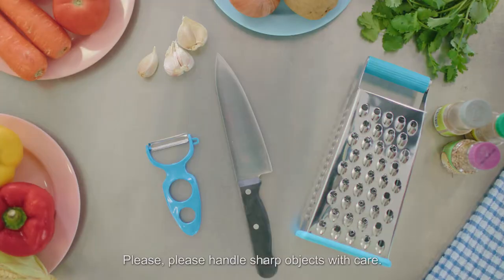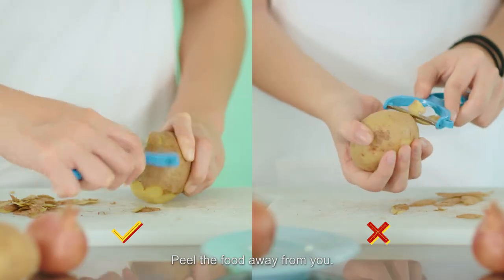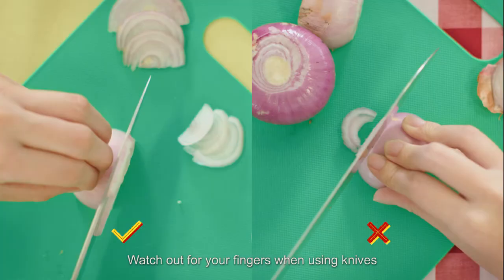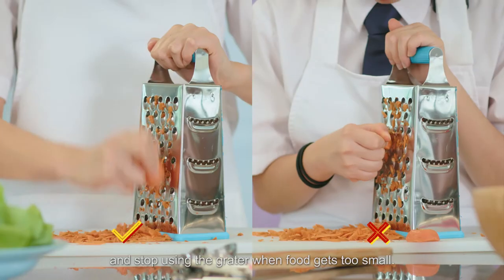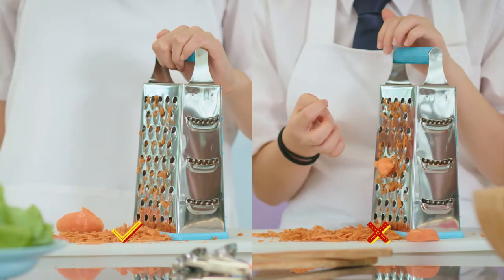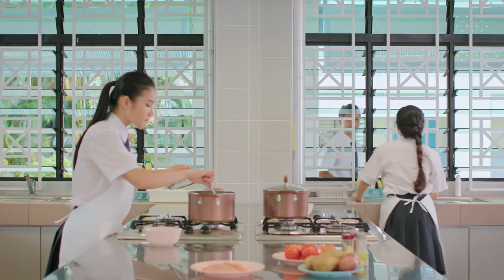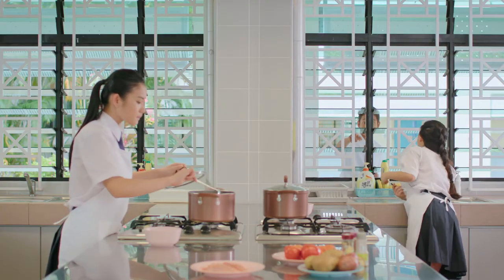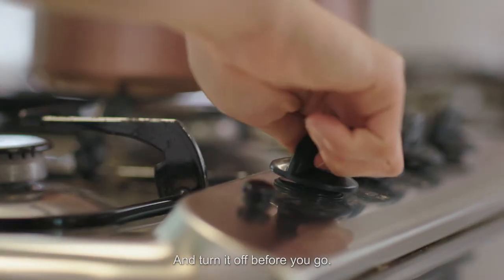Please, please handle sharp objects with care. Peel the food away from you. Watch out for your fingers when using knives. And stop using the grater when food gets too small. Wash the stove when cooking. And turn it off before you go.